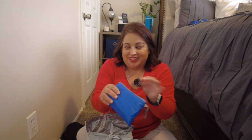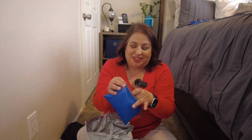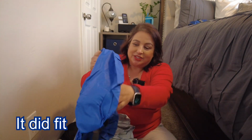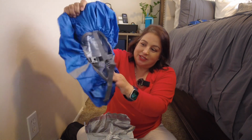All right, let's see. What did I order? It's blue, so it's probably me. Oh, I should save this one. But I don't even know if this is going to fit. But I ordered a backpack. I think I just said it. I ordered a backpack. So this, it didn't come with a rain cover. So I ordered a rain cover. So we're going to see if this works.